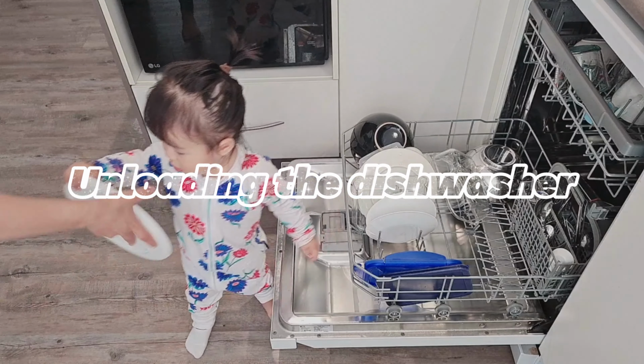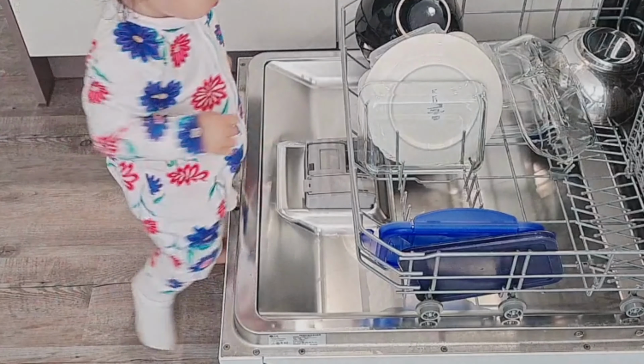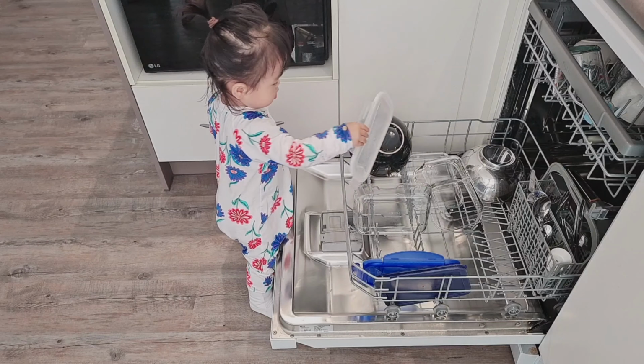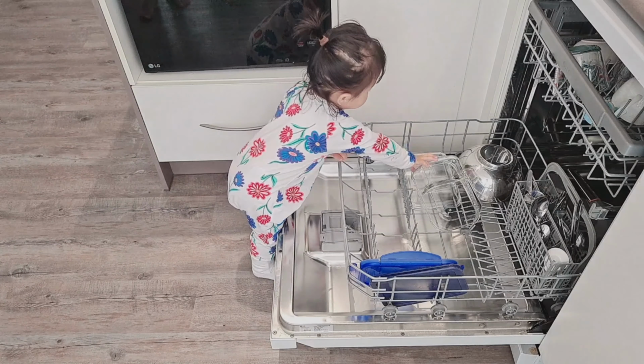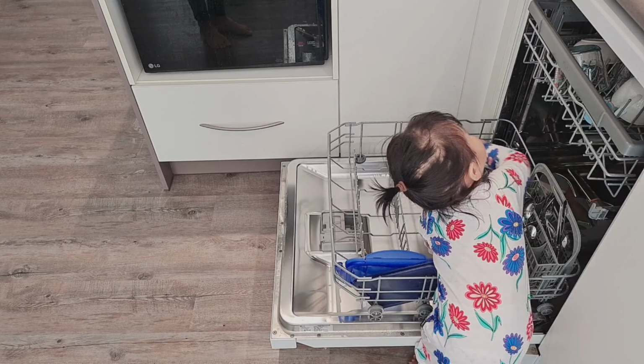One of Alina's favorite practical life activities since she was 16 months old is helping me with unloading the dishwasher. I remove all the sharp knives as soon as I open the dishwasher and wait for it to cool down. Once it's safe for her to dive in, I invite Alina and she gets so thrilled and starts pulling out all the dishes and cutlery and handing them to me one item at a time.